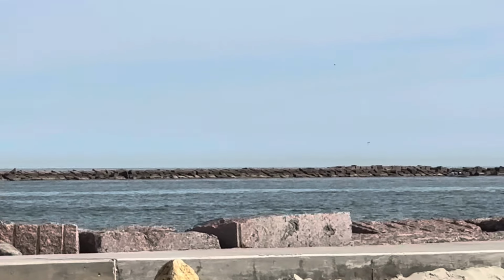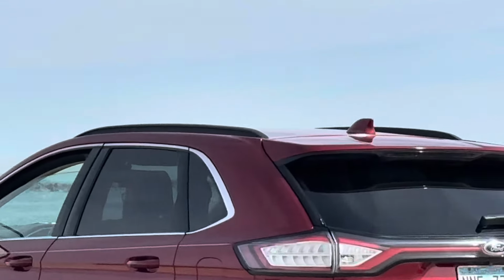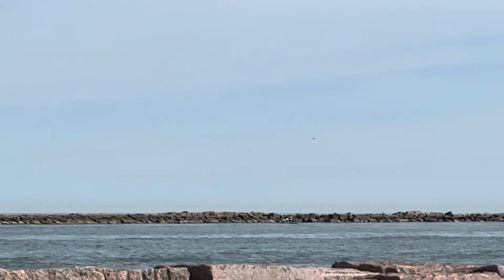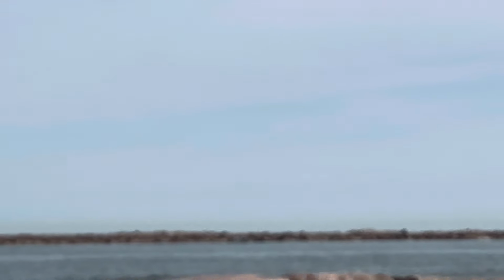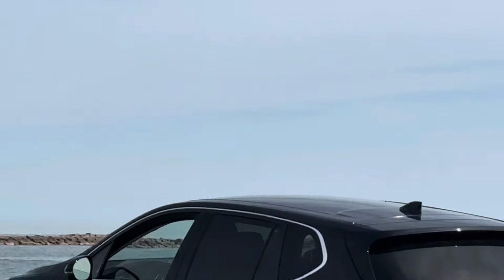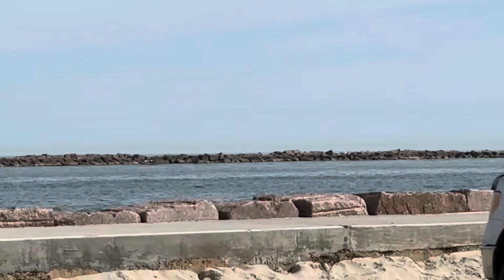The one coming in right now is 339 meters long by 60 meters wide. It's going to be a crude oil tanker, and it's going to be flying the flag of Malta. Sorry, I had a little focus issue there.